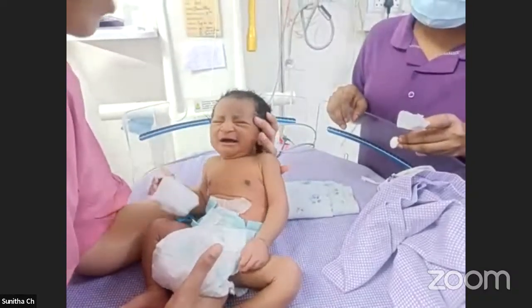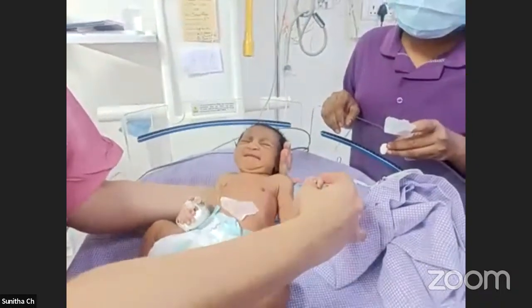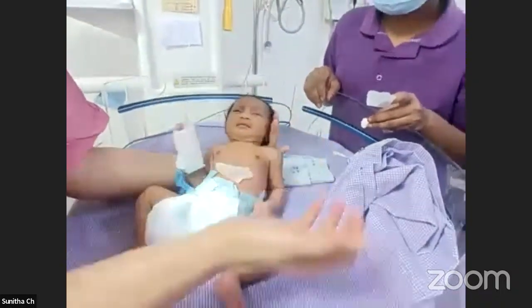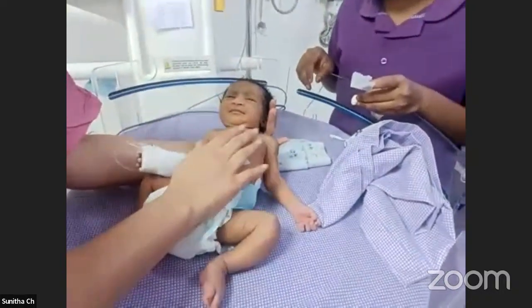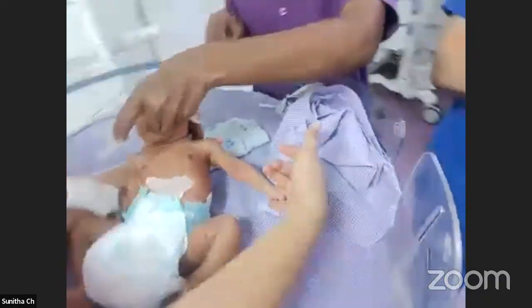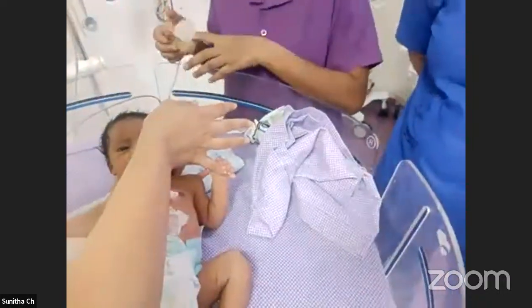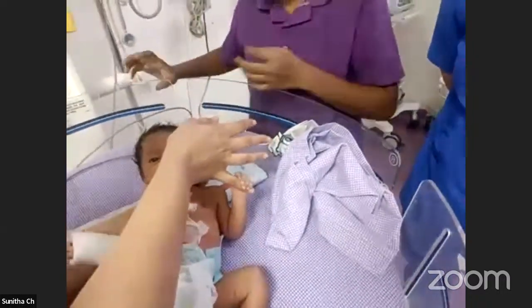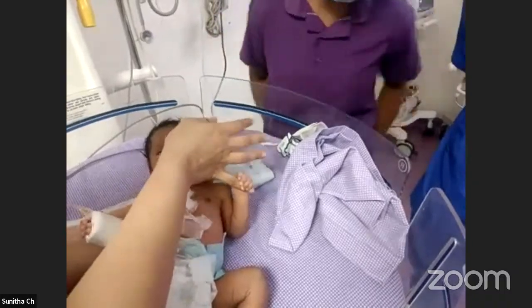The baby doesn't have a complete Moro's. Usually the response that is elicited will be extension of the upper limbs followed by adduction and flexion. The other reflexes are palmar and plantar grasp. So when you introduce your finger into any part of the palm, generally the baby will exhibit flexion by embracing the finger with all the fingers.